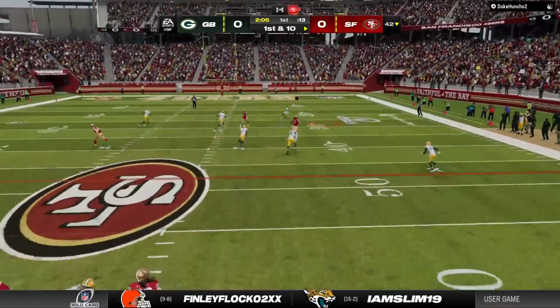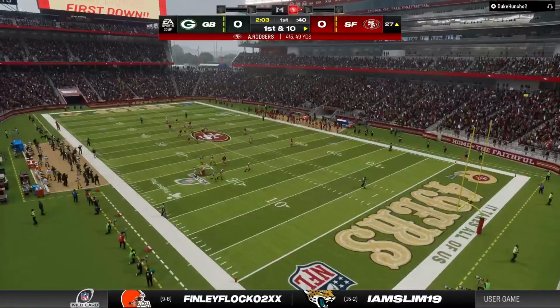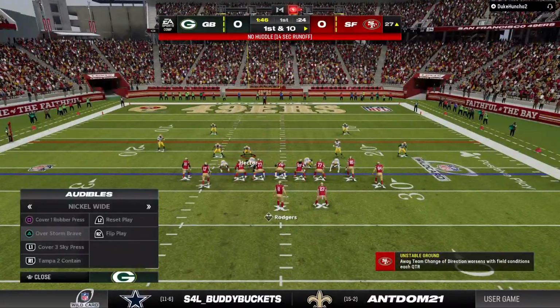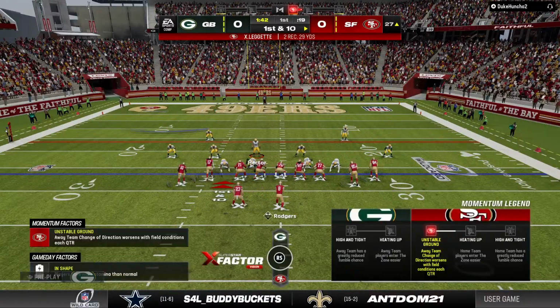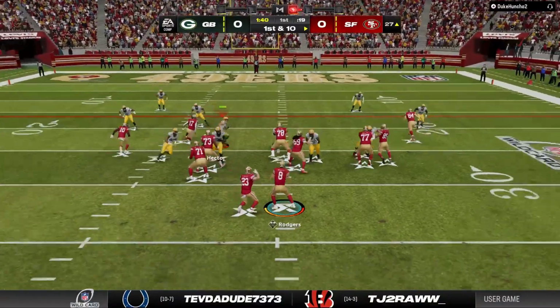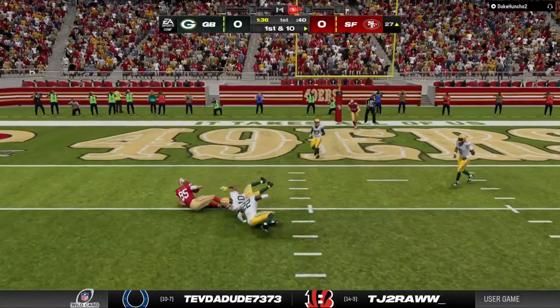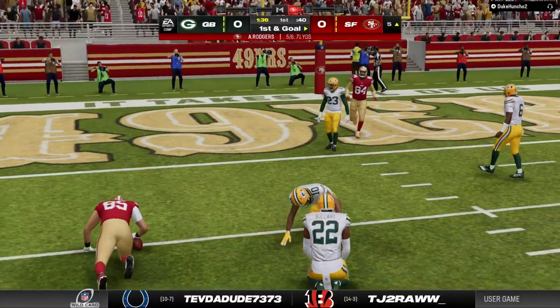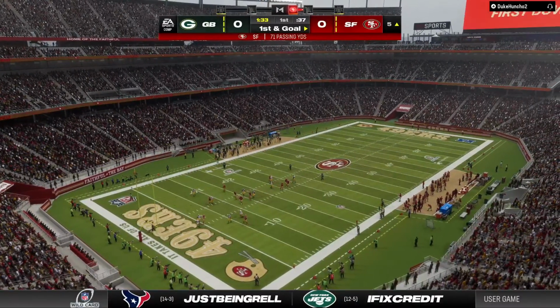Rodgers. Wide open receiver, complete. So now the big play has him all the way inside the 30, 1st and 10. On play action, it's Rodgers. This one caught by Kittle, and he gets it all the way down inside the 10 and marks him at the 5.